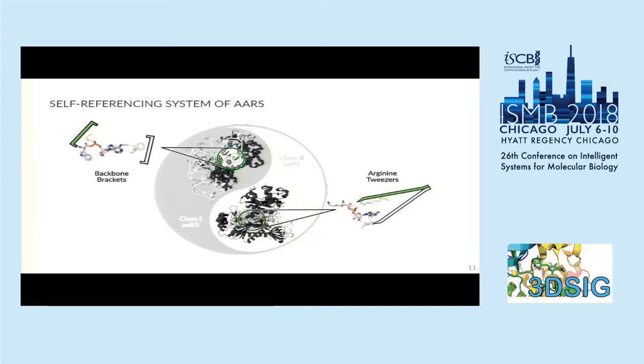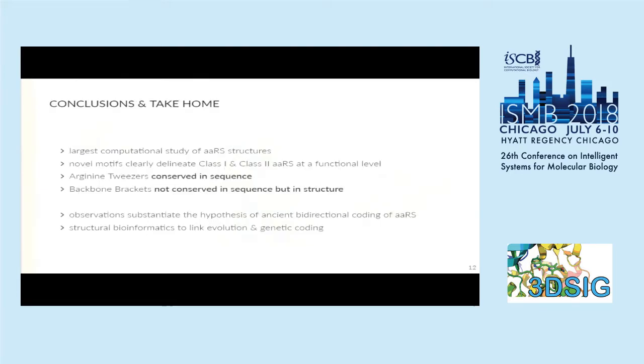So just to wrap things up, I showed you two very unique structural patterns in two very unique families of enzymes, which are self-referencing in several ways, and the two binding mechanisms of ATP are implemented in a completely different way. So the conclusions and take-home.